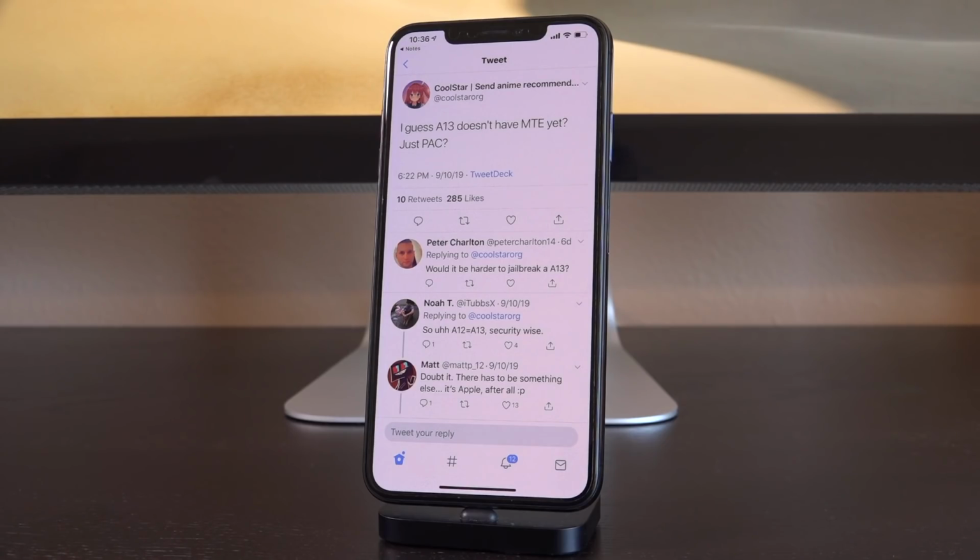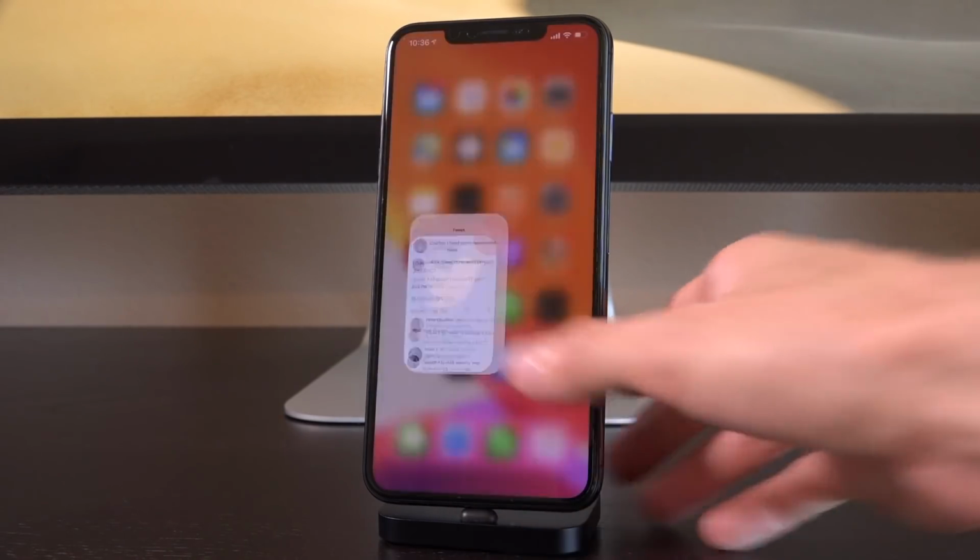Coolstar seems to be under the assumption that A13 will not have any additional major security mechanisms over the A12 PAC, but I do say this, Apple will ensure that there are additional improvements made to PAC, and A13 could still be harder than A12 to jailbreak, but that's just what we know thus far.